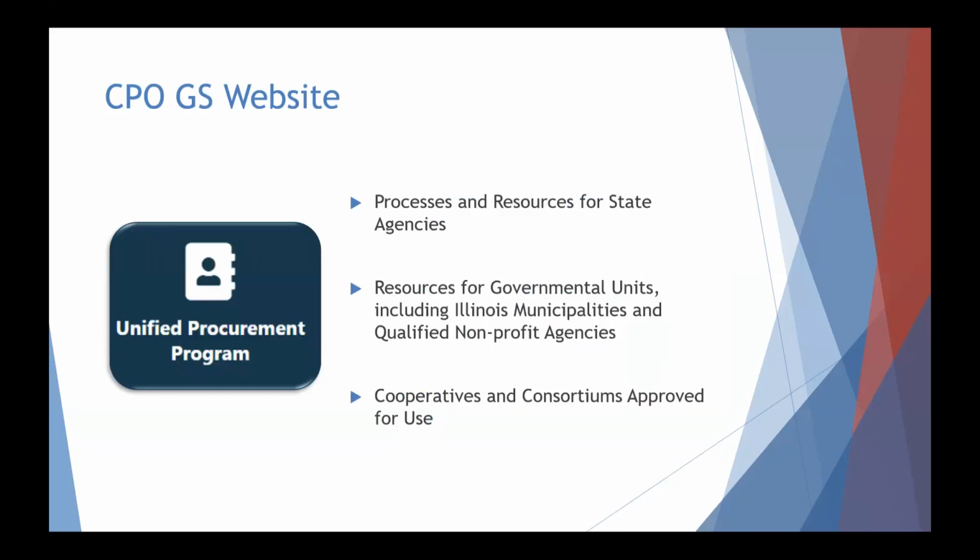Here you'll see the icon for the Unified Procurement Program, UP. This is where you'll find the processes and resources for state agencies, the resources for governmental units, including Illinois municipalities, and qualified nonprofit agencies. You'll also find cooperatives and consortiums approved for use.